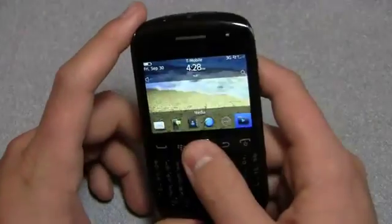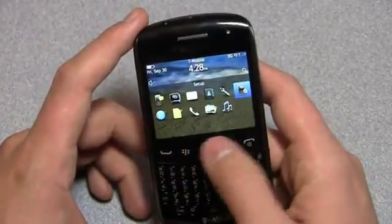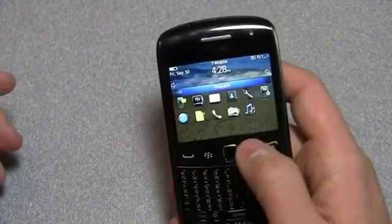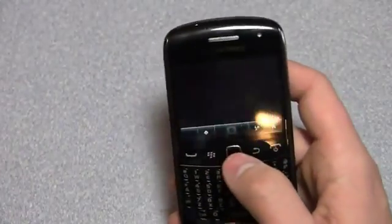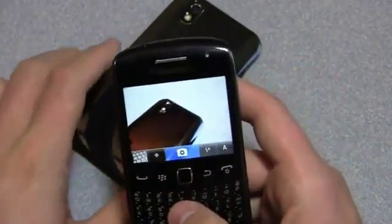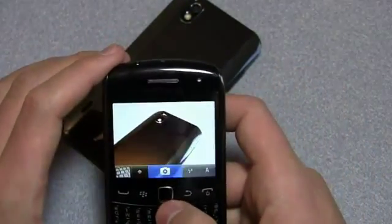But we'll go into media and take a look real quick, because I want to show you the camera. I'm going to do things kind of out of order here on these videos, part 1 and 2. We'll go into camera and take a look, and I'm going to bring over the LG marquee so we can take a picture of that. No autofocus on this sucker, but there's plenty of light in here.